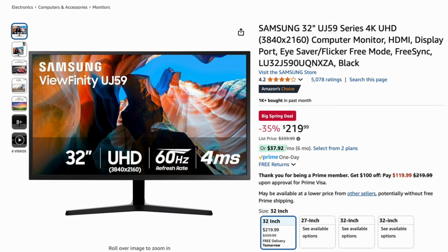First one here is the Samsung 32-inch. This is the UJ59 here. It's going to be a 4K monitor. So I like this because it's probably one of the cheapest 4K 32-inch monitors you can buy. So 32-inch 4K, $219. So it's 35% off right now, and you can see it usually around $340. So a pretty good sale there.